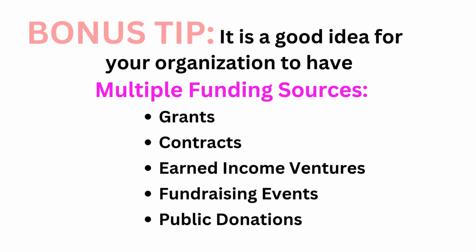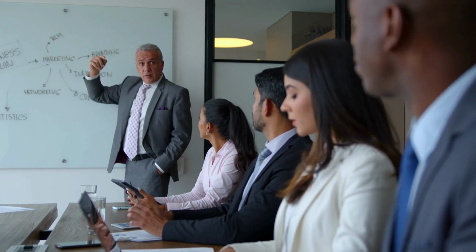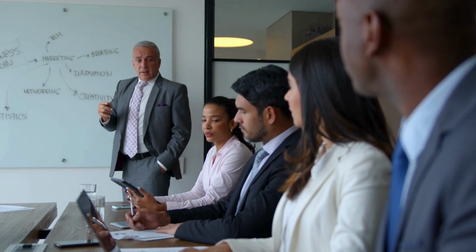And as we always say, you must diversify your revenue sources. This prevents you from being dependent upon one source of income for your organization. Remember, you cannot live on grants alone.